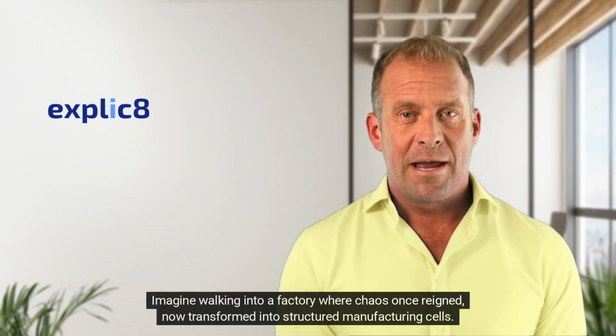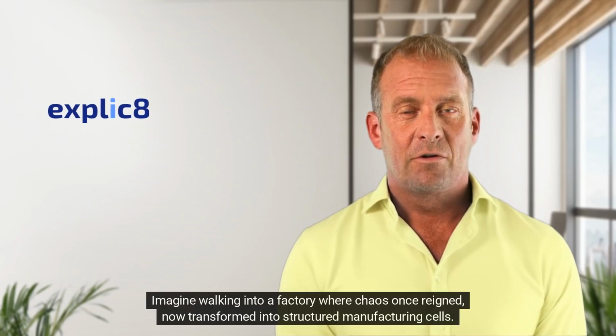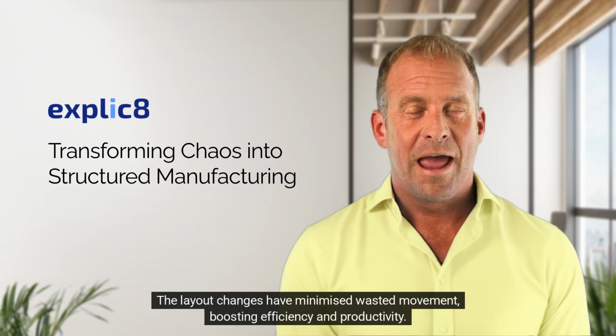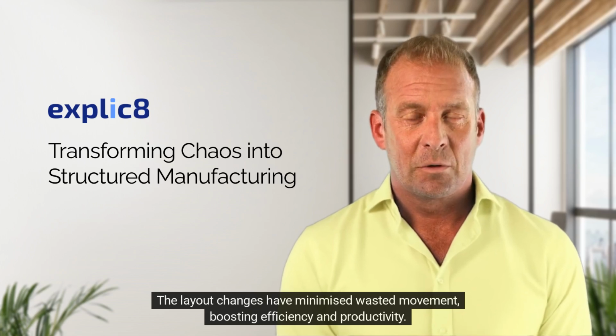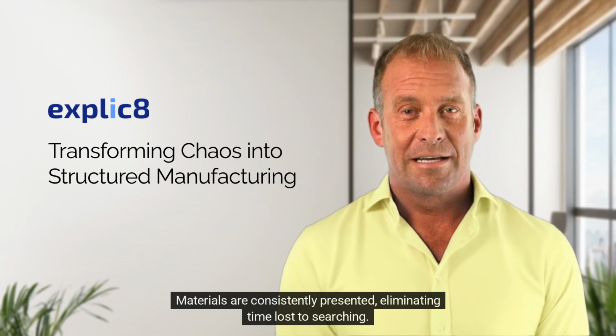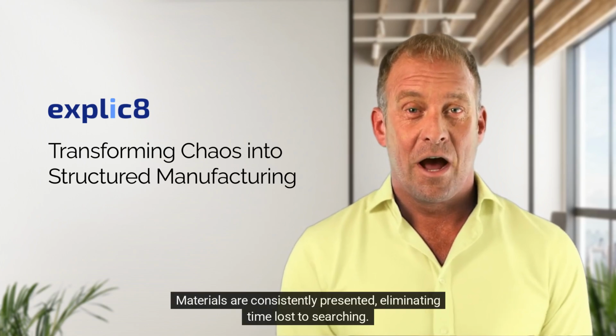Imagine walking into a factory where chaos once reigned, now transformed into structured manufacturing cells. The layout changes have minimized wasted movement, boosting efficiency and productivity. Materials are consistently presented, eliminating time lost to searching.